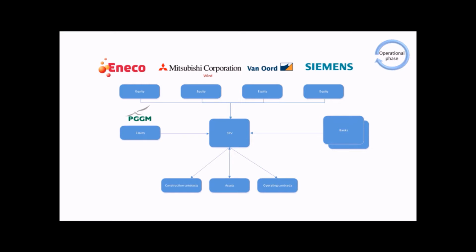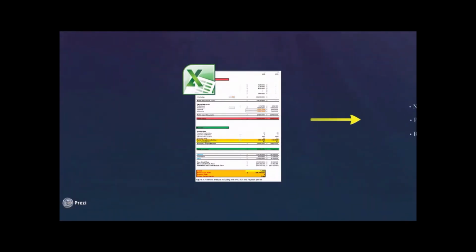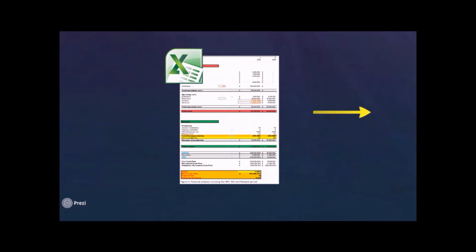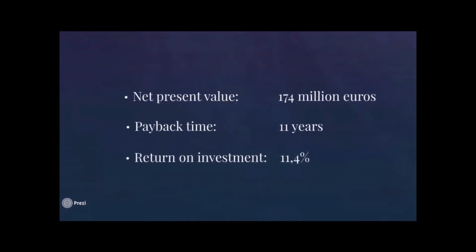Eneco will commit to sell the green energy of the wind farm through her retail department, and thus provides extra assurance for low risk because of a stable energy offtake. After Eneco BorWind has been operational for a while, the banks and PGGM will receive their agreed return on investment. What is left will be paid out to the private investors. An extensive financial analysis was conducted for this project. This yielded these figures. These positive figures indicate that the business case for the construction of the Eneco BorWind wind farm will be profitable.